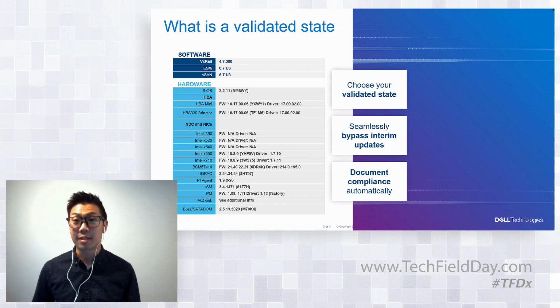I believe the latest VxRail release for 7.0 happened probably just last month, so we're probably supporting it right as of now. In terms of a major software release, update 2 came out, I believe, last quarter, and we were supporting it within 1 month.